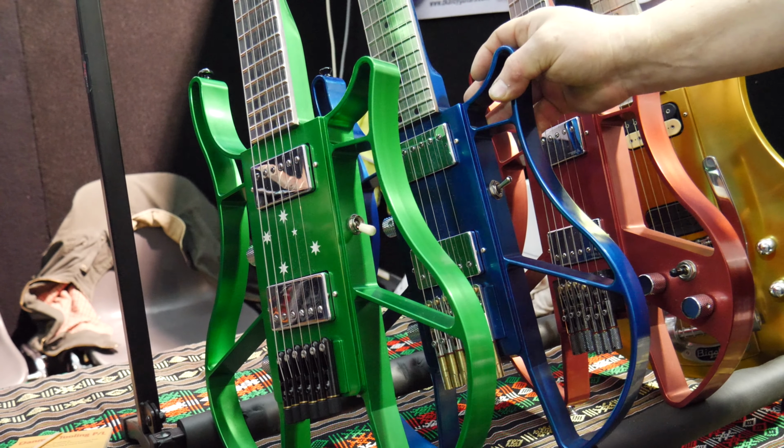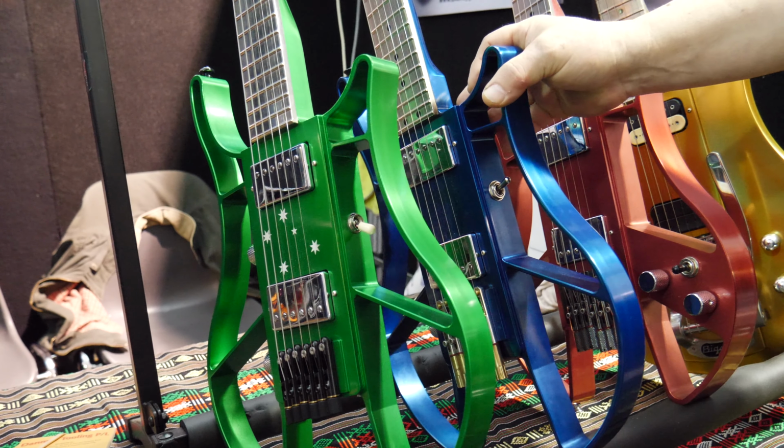Up next, we have maybe the most unique and interesting looking guitar on this list, and I put interesting in quotations because I know it won't be everybody's cup of tea, but these guys definitely stood out amongst all of the other traditional guitars that were at the show. This is a brand called DK Alloy Guitars, and these are actually made of alloy, which is a metal, and they're extremely light, and they totally rocked.